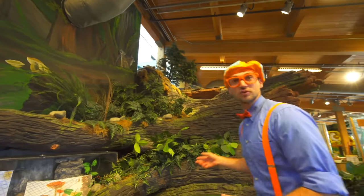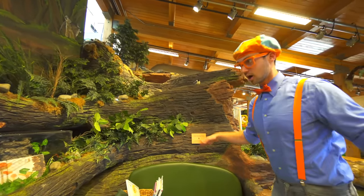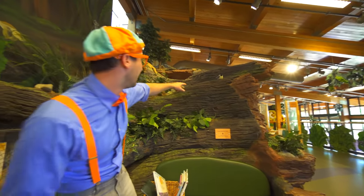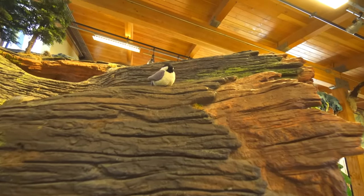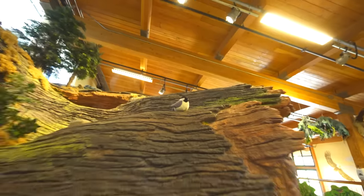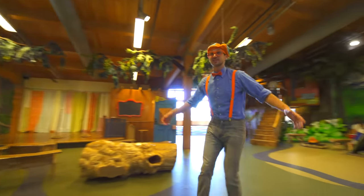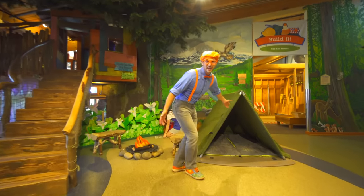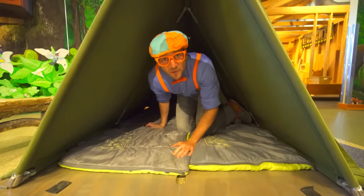Oh, look. Do you see an animal that flaps its wings anywhere? Go, go, go. Look, it's up there. See? Oh, yeah, that's the bird. Go, go, go. Ooh, look over here. Since we're in the forest, here's a tent, like we're going camping.